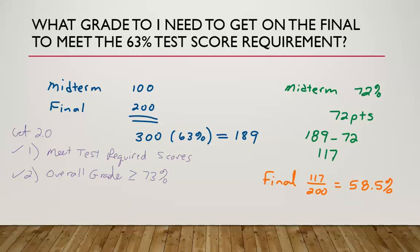So question number 1 for the assignment that goes along with this is, what grade do you need to get on your final exam in order to meet the minimum requirement for the percent to pass the class? Now, for this person, they only need a 58%, 59% to pass the 63% threshold for the tests. Maybe they'll meet the first test score requirement, but with a score like 58% on the final, there's a good chance they would not meet criteria 2 and then therefore not be able to pass the class with a 2.0. So you need to be able to do both. All right, so that's your question number 1.